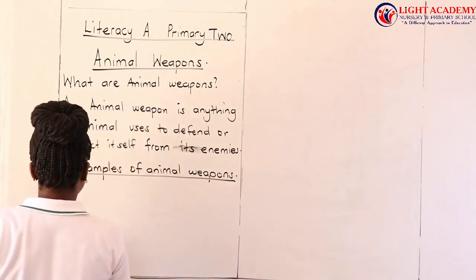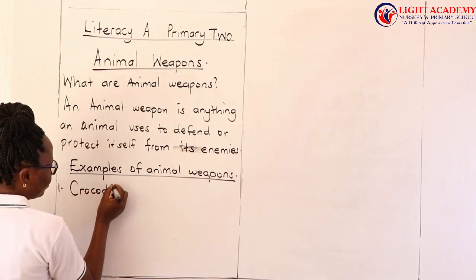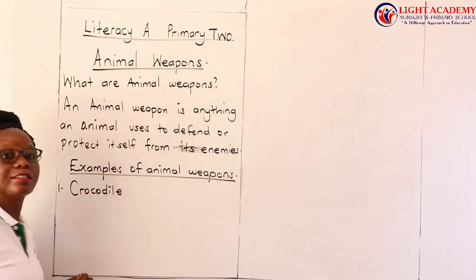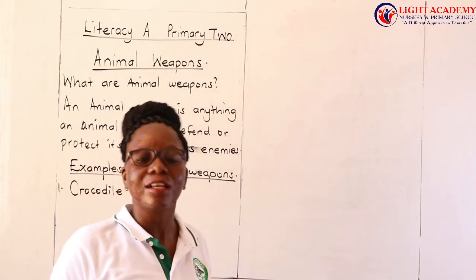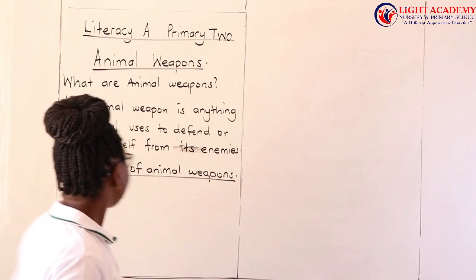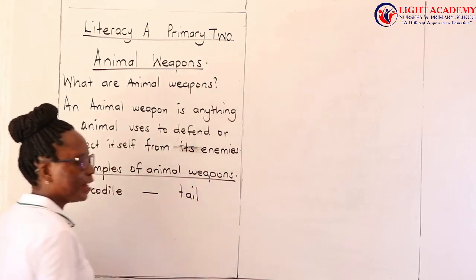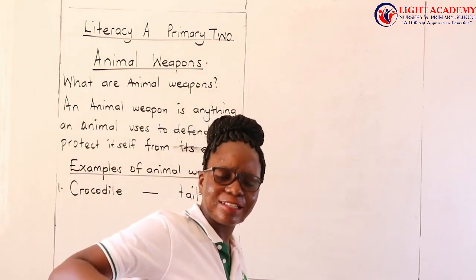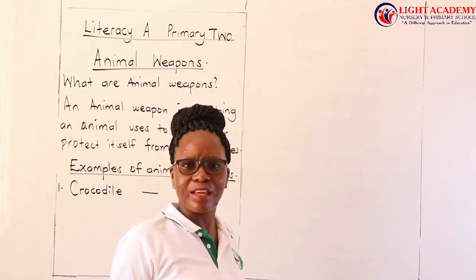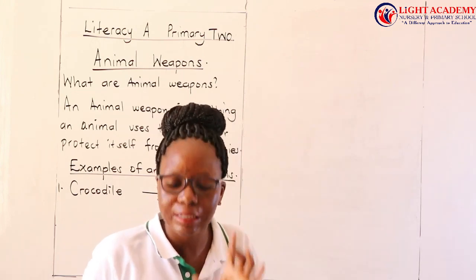First of all, we have a crocodile. Of course, this one is a wild animal. What does a crocodile use to protect itself? A crocodile uses its tail. When an enemy attacks the crocodile, there is a way it coils its tail and it hits the enemy with it. So its tail helps to defend itself.